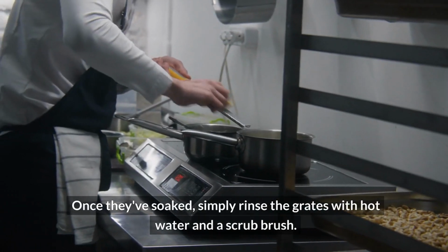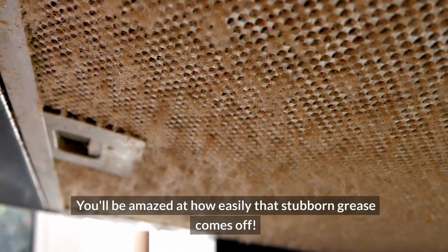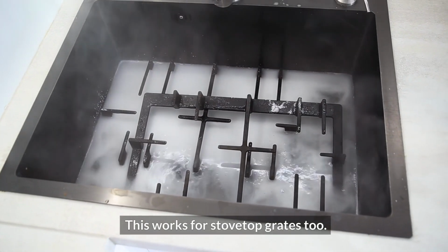Once they've soaked, simply rinse the grates with hot water and a scrub brush. You'll be amazed at how easily that stubborn grease comes off. This works for stovetop grates too.